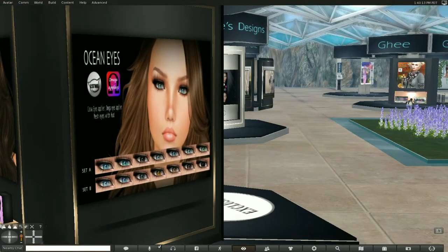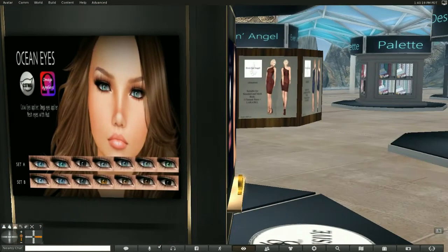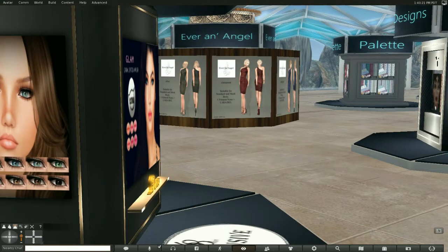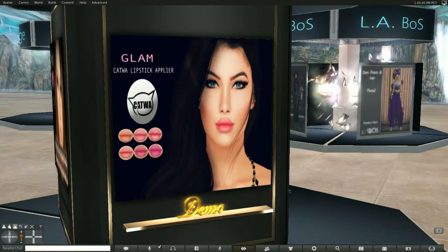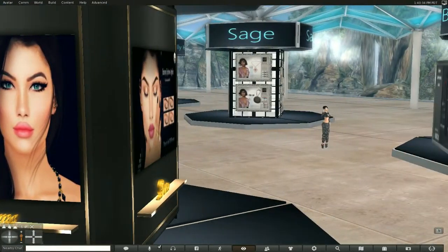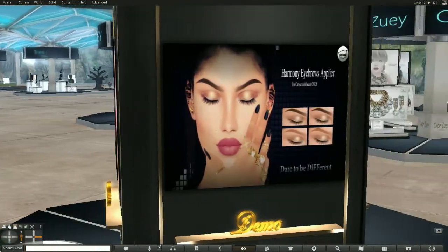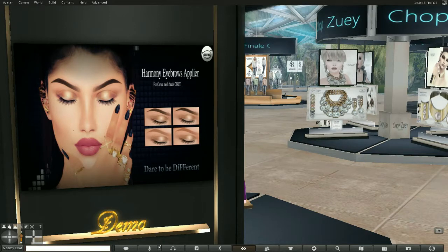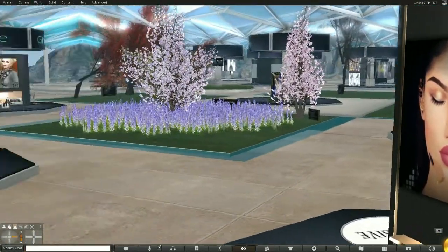Then over here we've got Ocean Eyes. These are also for Omegas and Catwa eyes. And looks like a whole wardrobe of eyes. And then lips, we've got a different set of lips here for Catwa appliers. And last but by no means least, we've got brows, and they come in several different colors. Very nice. Okay.